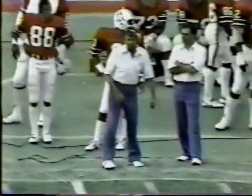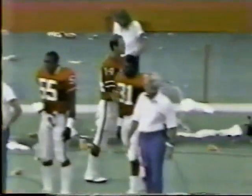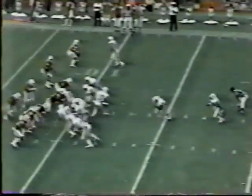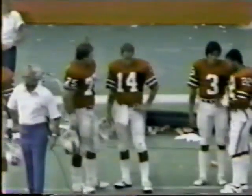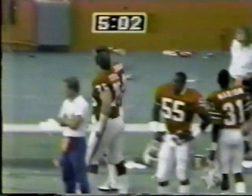Just inside the 10-yard line. First down, goal to go. 5:15 left to go. Steve Grogan, who just threw the interception. David Overstreet to the 7. He's got 3. It'll be second down, goal to go. Larry McGrew and Roland James making the tackle.